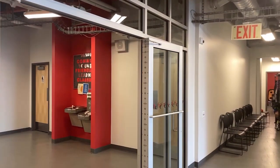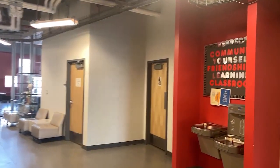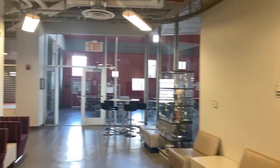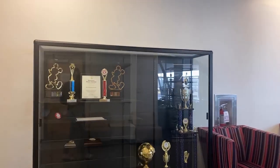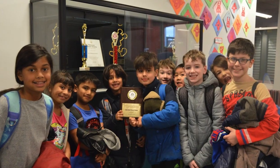As we exit the gym, we're going to walk by some bathrooms and water fountains and a bulletin board featuring the 5 R's. These are at the core of Basis Independent Brooklyn's philosophy and are posted in every classroom and around the building. As we walk towards the first floor cafeteria, we're passing some trophy cases. We've only been open since 2014, so there's plenty of room to grow, but we're proud of all of our Bears achievements from the soccer field to the debate floor.